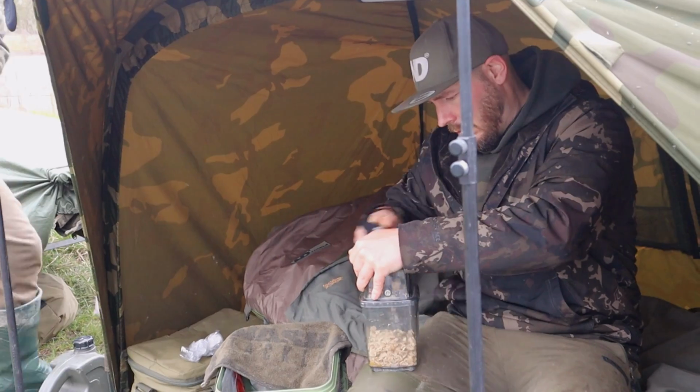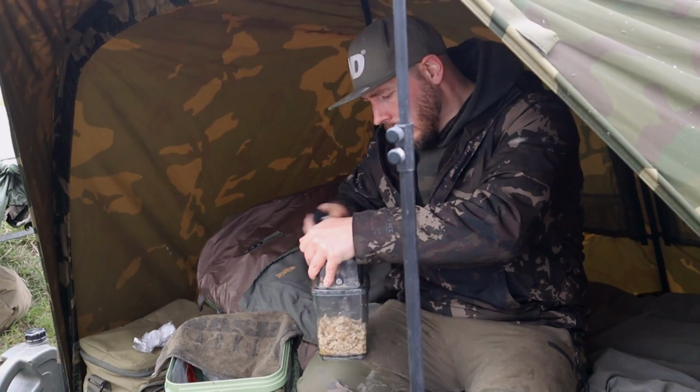For me, I'm using the new Spice Corn range. Running it through a crumbing machine and adding a load of crumb and chop to the mix, alongside a bit of flake maize and some sweet corn. And we are trialling a new liquid. It's like a chili CSL liquid in there. I really like it. It's got a really nice smell to it, and it's giving a nice slick on the water. I'm liking this at the minute.